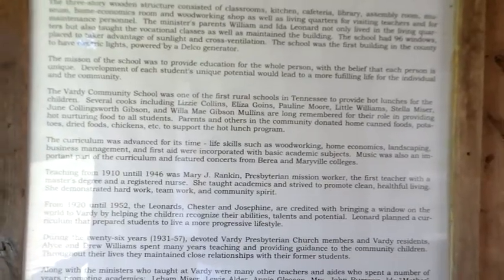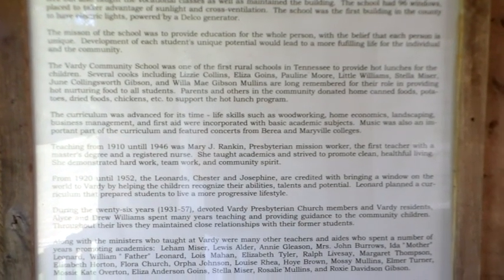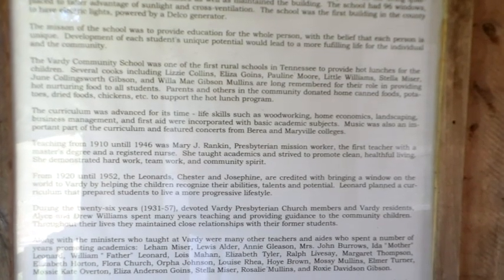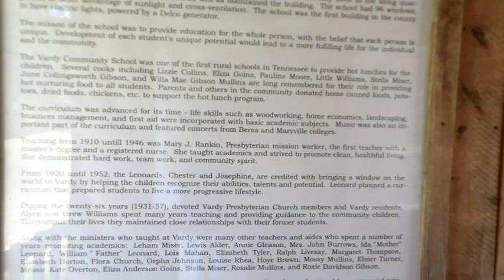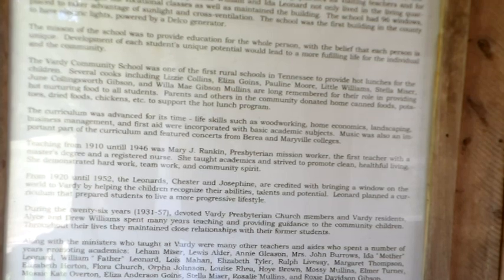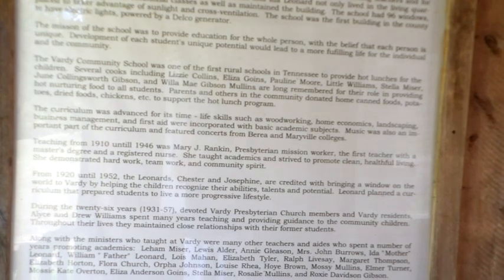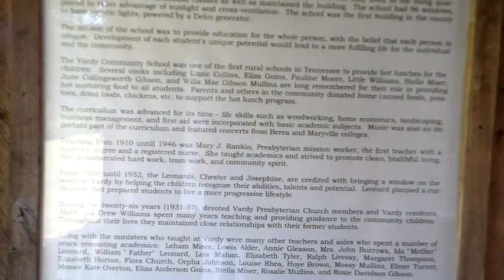The curriculum was advanced for its time. Life skills such as woodworking, home economics, landscaping, business management, and first aid were incorporated with basic academic subjects. Music was also an important part of the curriculum, featuring concerts from Berea and Maryville colleges. Teaching from 1910 until 1946 was Mary J. Rankin, Presbyterian mission worker, the first teacher with a master's degree and a registered nurse. She taught academics and strived to promote clean, healthful living. She demonstrated hard work, teamwork, and community spirit.